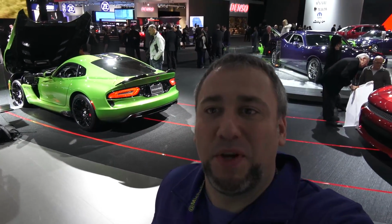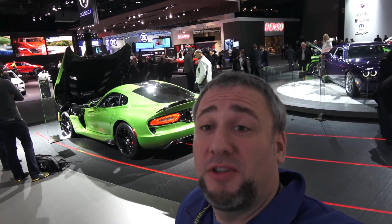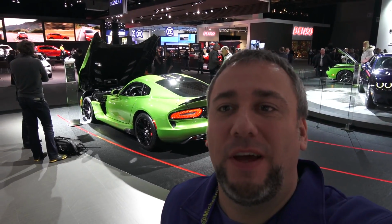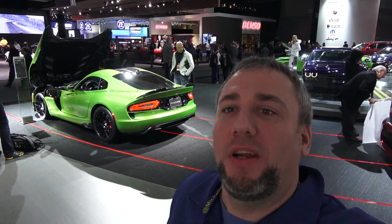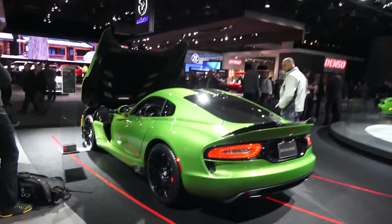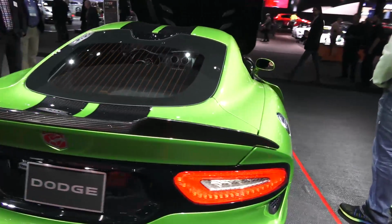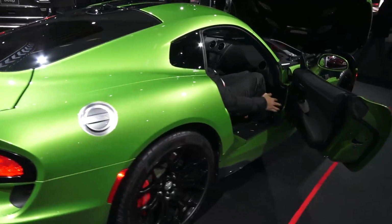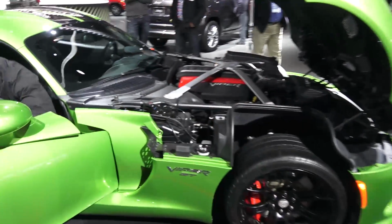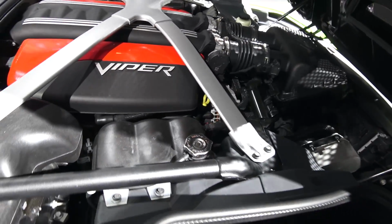Behind me you can see the beautiful Dodge Viper GT. Just a great looking car. It's going to be sad to see this thing go from the marketplace. Love that trademark clamshell hood it's got. Let's go take a look at this thing. Big old V10 because, well, why not?